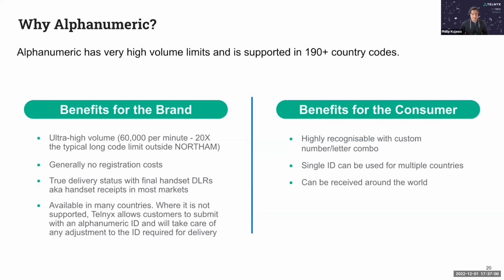True handset delivery. Handset delivery receipts, notifying the sender that the message is received. Alphanumeric sender IDs do support that. In countries where alphanumeric sender ID isn't supported, Telnyx will handle the routing and adjustment to a different sender ID automatically. So again, it's very flexible, and Telnyx makes it very easy to use from a brand perspective. Now let's go into the consumer benefits.